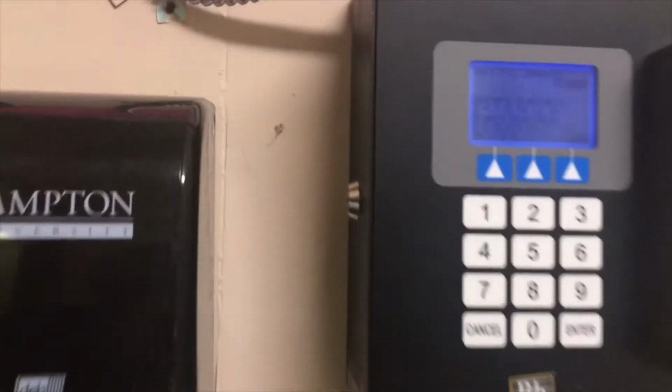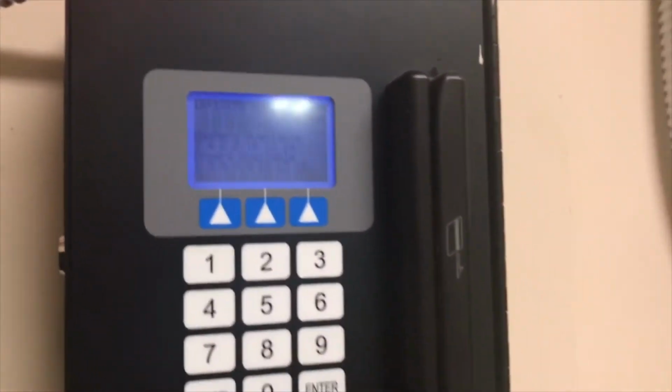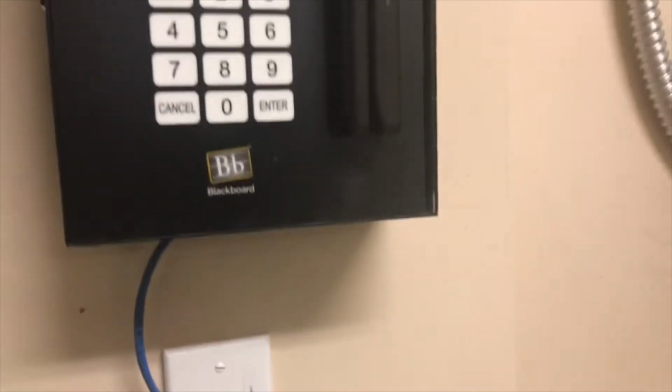By the way, guys, this is a machine that you use in order to do your laundry. You put money on your HU card and you swipe it and yeah.